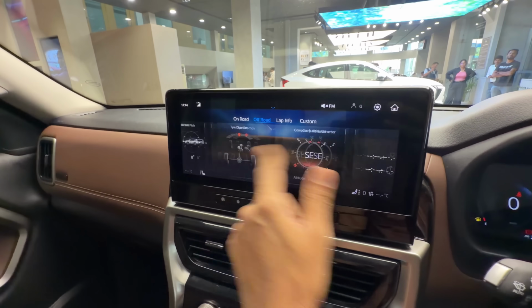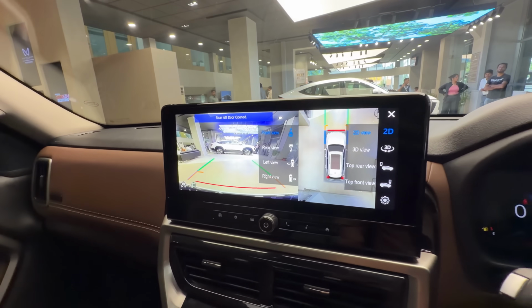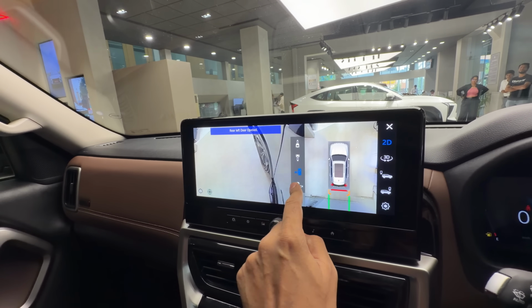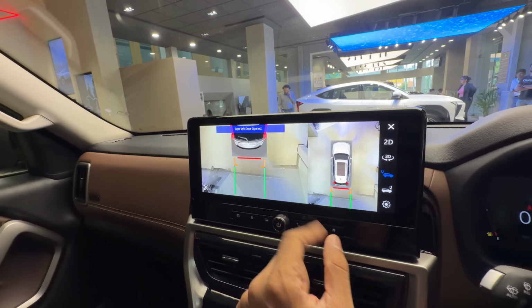What is the freaking logic? I simply don't understand. And then you get a 540-degree camera as well, which has a lot of different views. So front view, okay, not the slickest to operate this, but you can get side views and front views and rear views and top view and whatever. All these amazing views are there obviously.